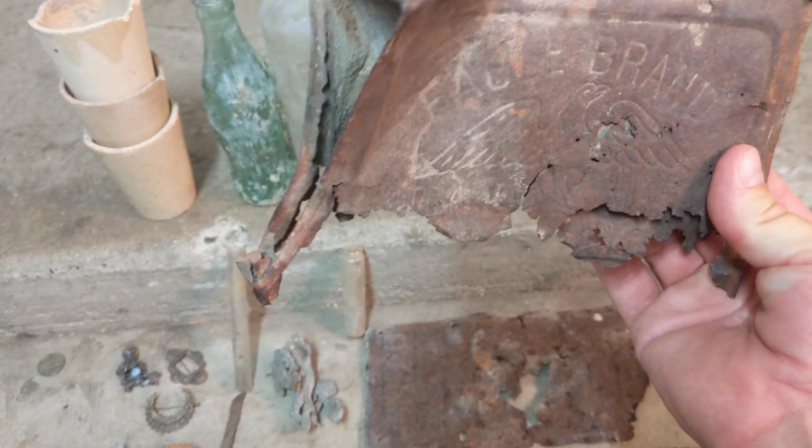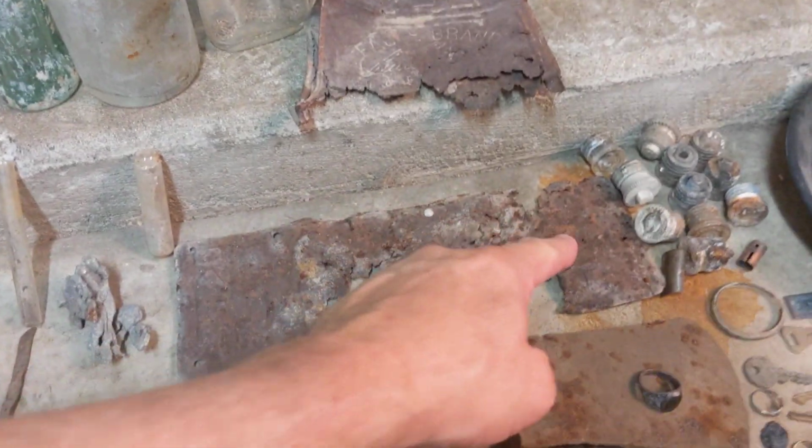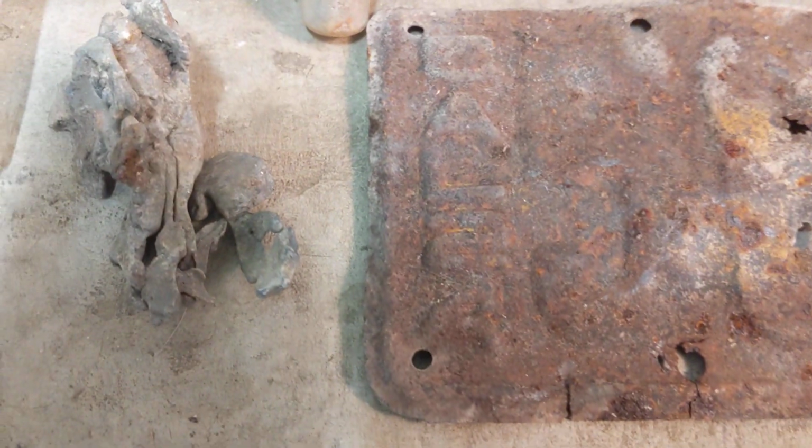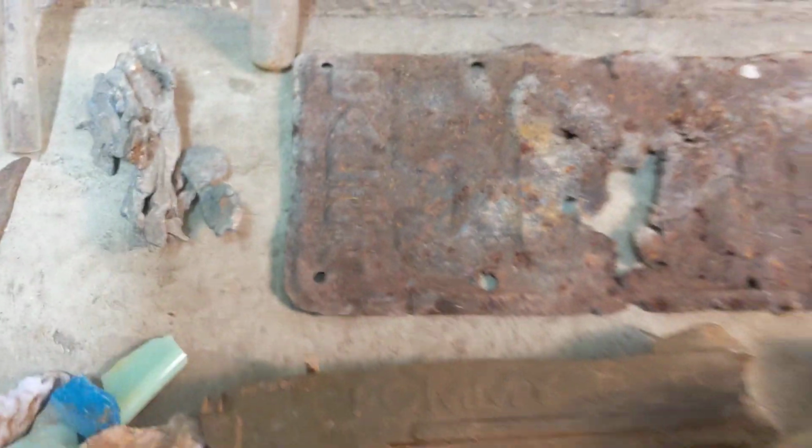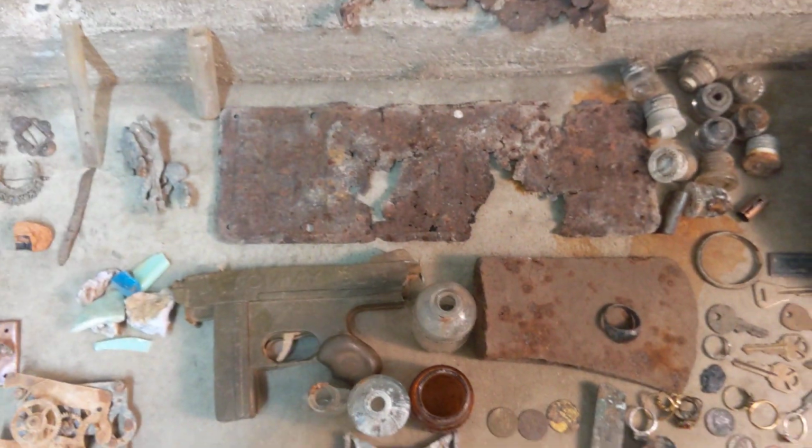Here we got an Eagle brand. I think this was a little lunchbox or maybe a mailbox. I'm not sure. 1924 California license plate. Right there you can see Cal 24. So that's been waiting for me for 100 years to come find it. Not in very good shape.